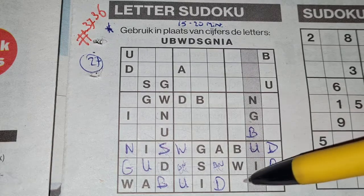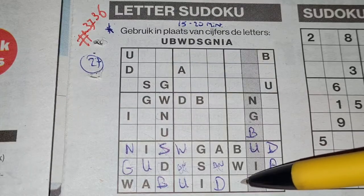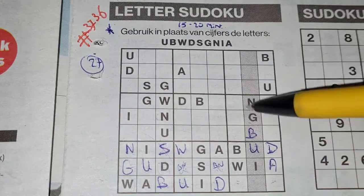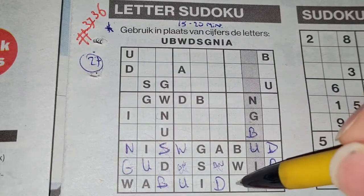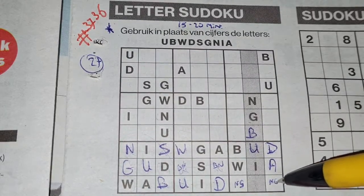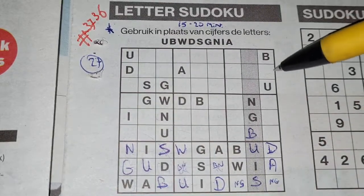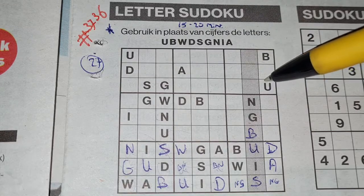And we have 3 missing letters in this big square. Those missing letters are the N is missing, the G is missing, and the S is missing. NGS. We have an N and a G in this column, so no N and a G in this box. The N and the G goes in those 2 boxes, and then a G. So 1 box left in this big square for letter S.